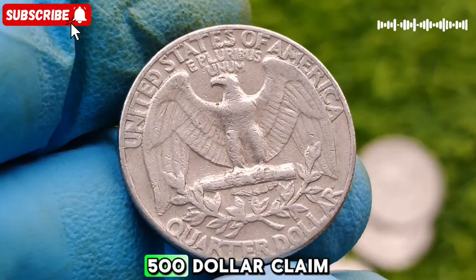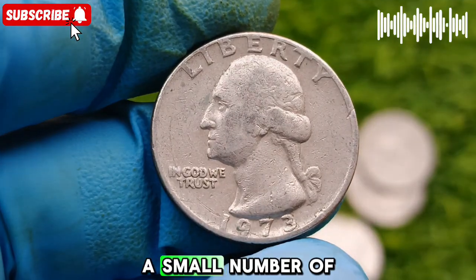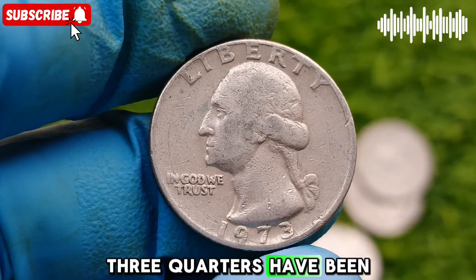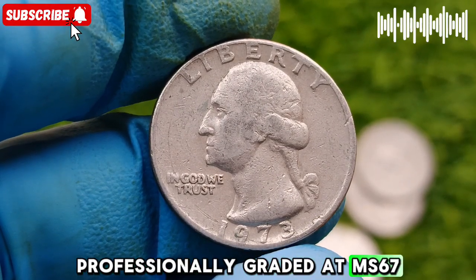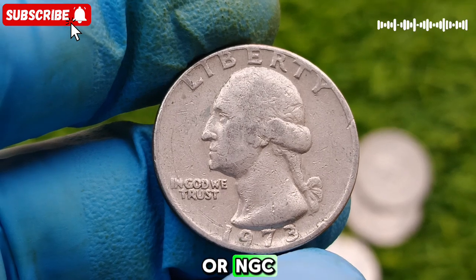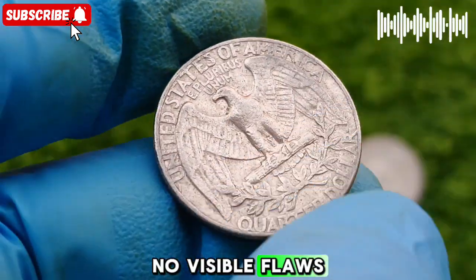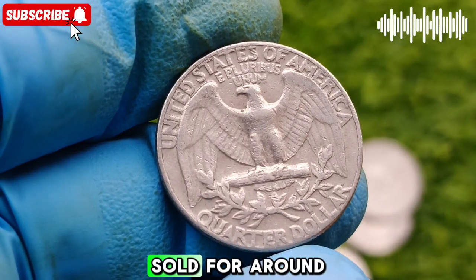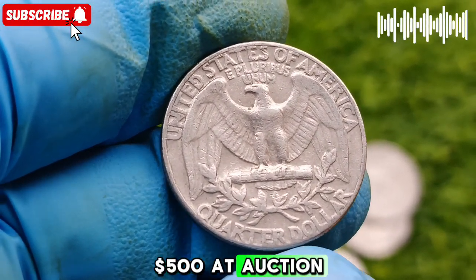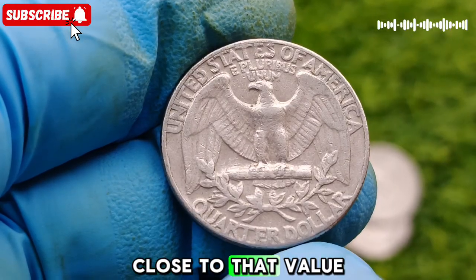Now, what about the $500 claim? That's where top-tier grading comes in. A small number of 1973 quarters have been professionally graded at MS 67 or higher by services like PCGS or NGC. These coins are in near-perfect condition with no visible flaws. One such coin reportedly sold for around $500 at auction, but this is extremely rare. Most coins don't come close to that value.